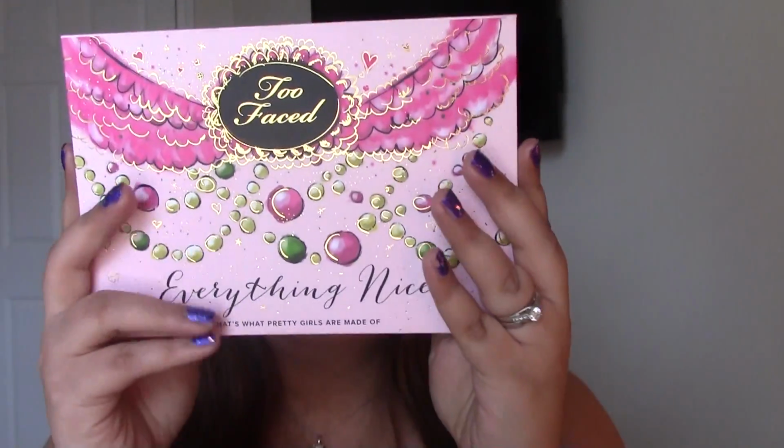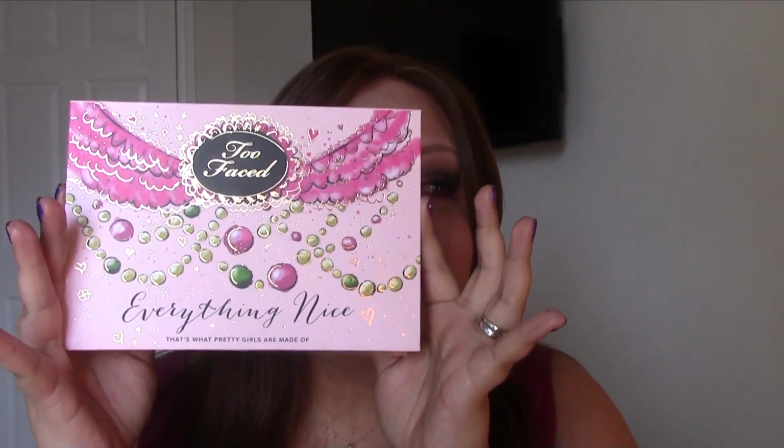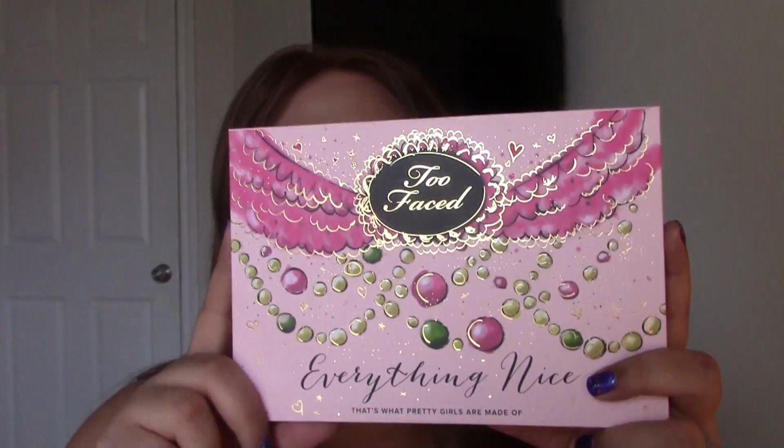And aside from that, a couple of days ago, I received one palette that I was so happily expecting to get in the mail, and this is the new Too Faced Everything Nice. This is one of their holiday season palettes, and I know they usually come with one. I don't have the other ones at all. I couldn't get my hands on it.